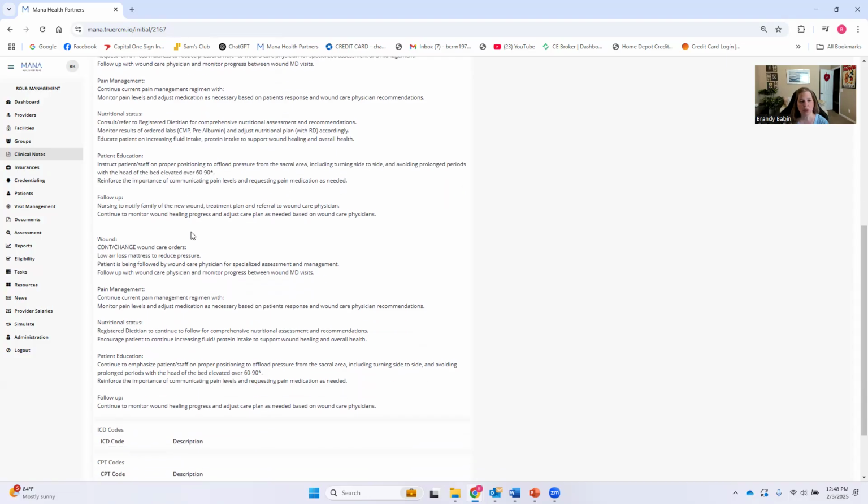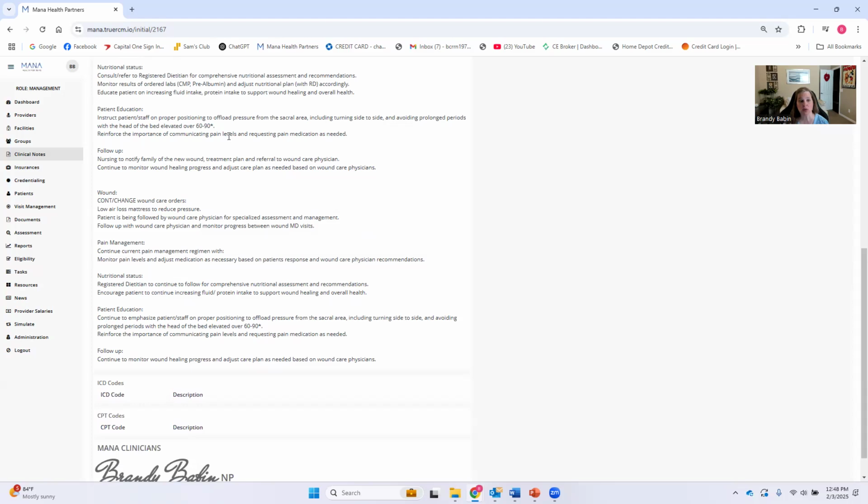Reinforce the importance of communicating pain levels, because we need to assess that and they need to respond if they're having pain. If they can't, we need to determine if the patient would benefit from routine Tylenol, routine ibuprofen if they're not at a fall risk and they don't have kidney issues, or whether they need something like tramadol. But we're going to evaluate: if they cannot communicate pain, do we need to put something routine in place?